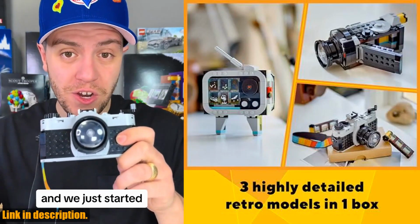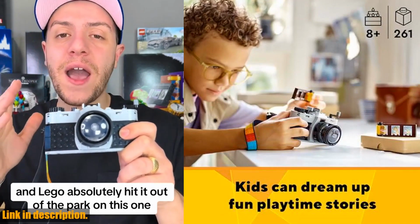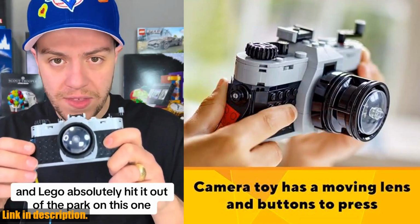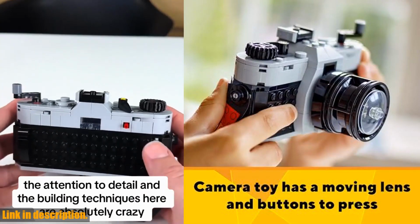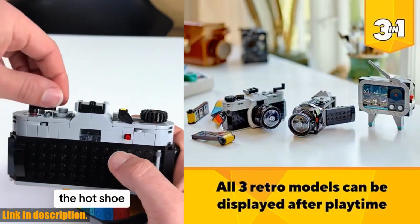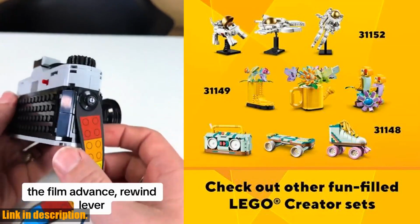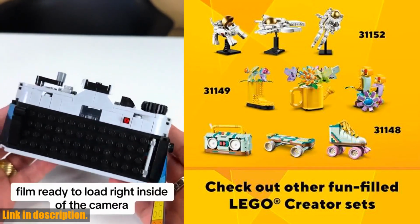Plus, with 6 stickers for each retro toy, kids can add extra fun and personality to their creations. This 3-in-1 toy is the perfect photography gift for boys and girls, providing a fun build and play experience for ages 8 and up. And the fun doesn't stop there. You can expand the 3-in-1 fun with other sets from the LEGO Creator range, including amazing animals, cool vehicles, and detailed city scenes.